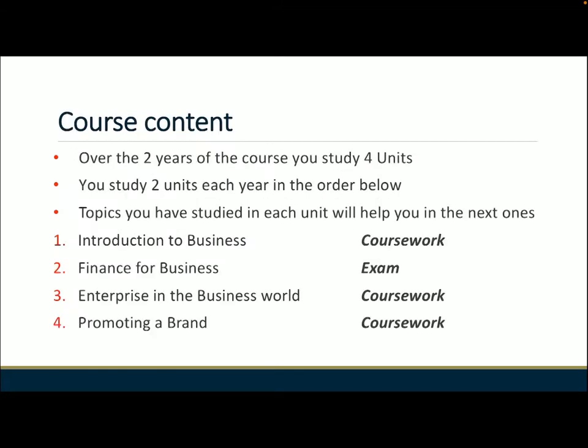The content of the course is up on the screen now. Over the course of the 2 years through Year 10 and Year 11, you study a total of 4 units. The course is directly equivalent to one GCSE, and those 4 units are in the order that we see them on the screen there. You study 2 in each year, so units 1 and 2 during Year 10, and then in Year 11, you move on to study units 3 and 4.